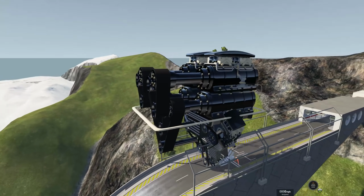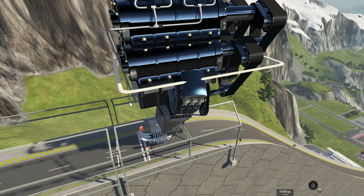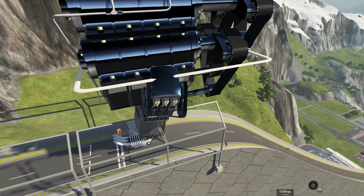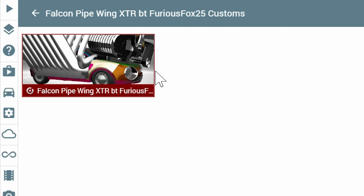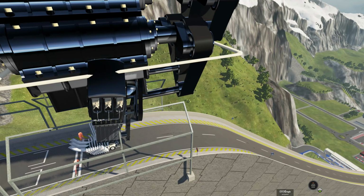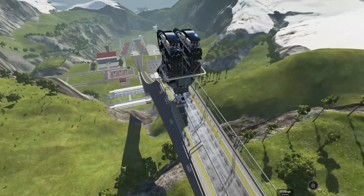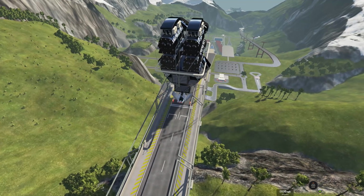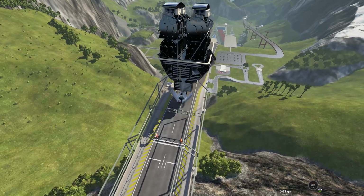What the hell is this? Yeah, I'd say this is the biggest engine we've seen so far by a long shot. My goodness, what was the name of this thing? Hold on. The Falcon Pipewing XTR. That's honestly a somewhat normal name for this monstrosity. Should we drive it? I gotta have the camera all the way back here if we want to see all of this thing. Oh my God.